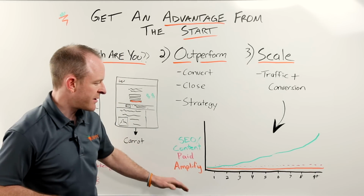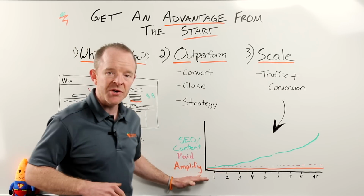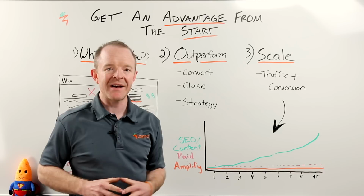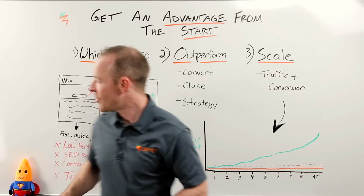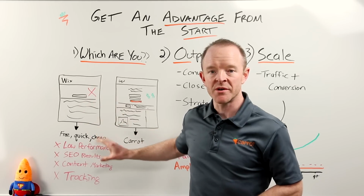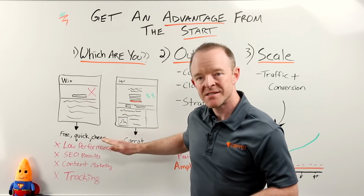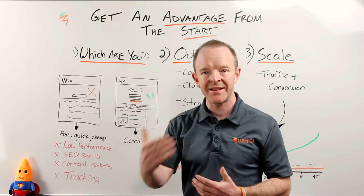And this is the aim here, okay? If you already do have some marketing going, let's say, switching over to Carrot is going to help you amplify that, because now your website's going to convert better. So many people move over from a website like Wix or Weebly or Squarespace or GoDaddy, or even a WordPress site that's a custom site, because of underperformance, because they're not getting the results out there.